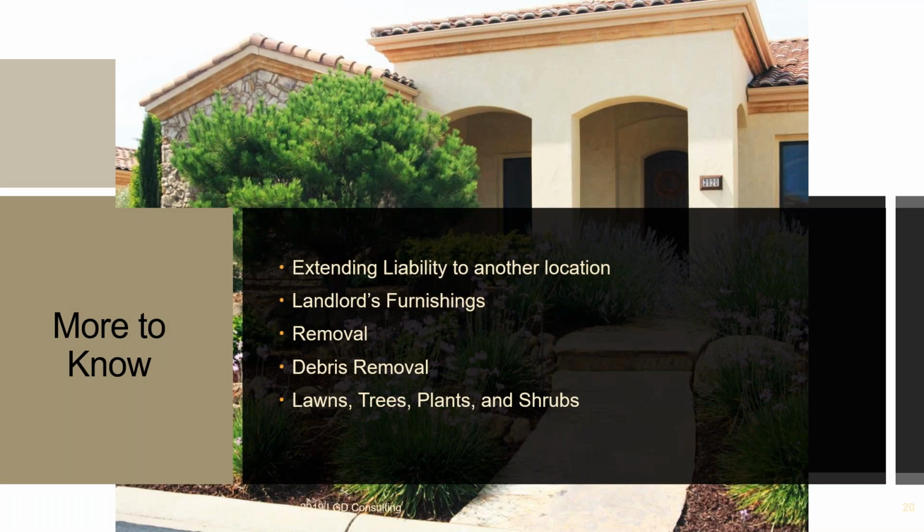A little bit more to know. If you own a home and you have another home that you basically are a landlord with, rather than getting a dwelling policy and adding liability to that landlord dwelling policy, since you have liability on your home policy, why not extend liability to another location that you own, or even like vacant land, but not farmland? Okay. And so it's a little bit cheaper than buying the liability added to your dwelling policy. You're just extending liability from this home to another property that you own.